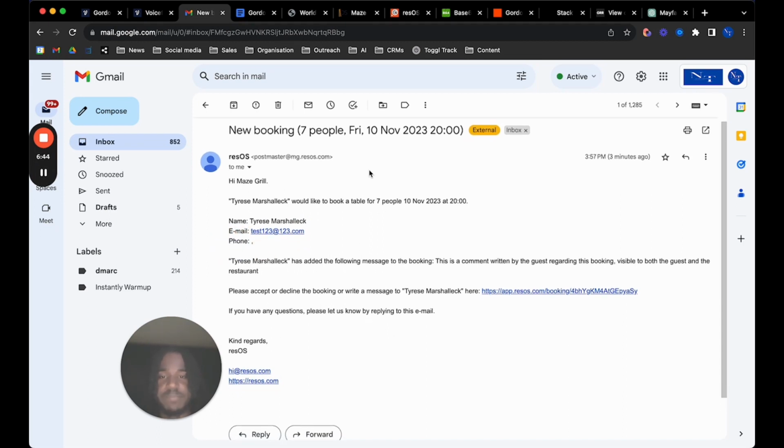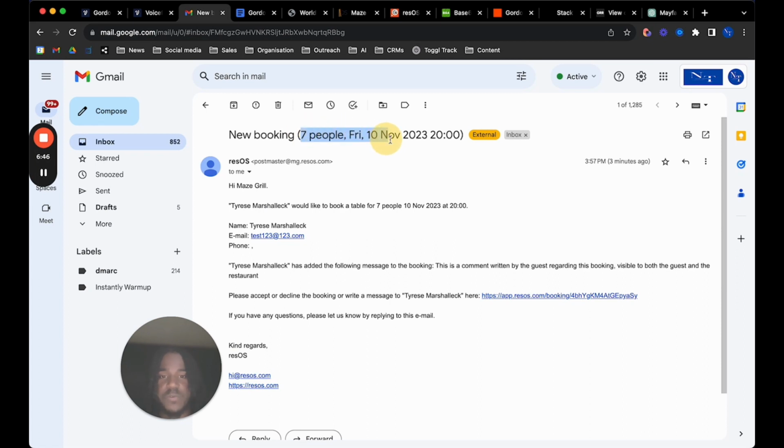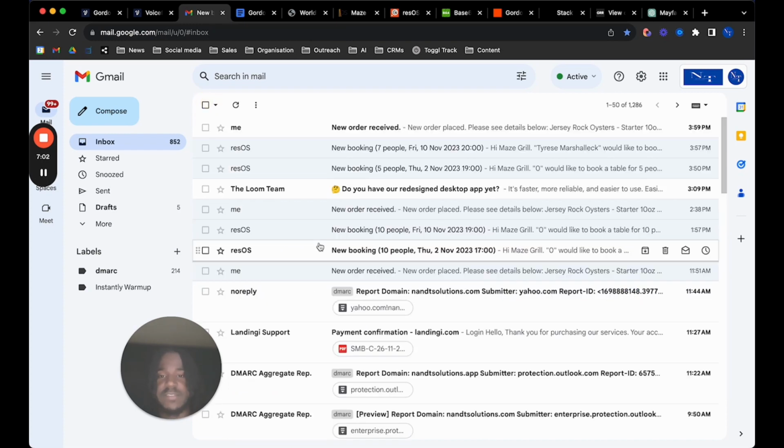But you can see it's booked in 7 people for Friday, the 10th of November at 8 o'clock, as I requested in the bot. So we can go and accept it here. And this operating system is something we'll go into a bit later, but it's basically just a restaurant operating system that they can use. And yeah, pretty cool.